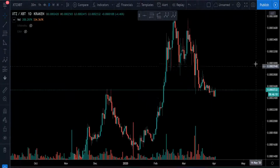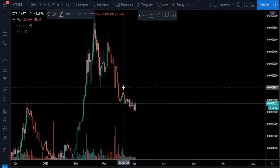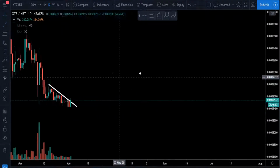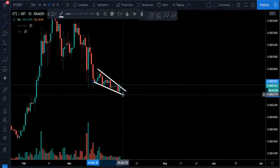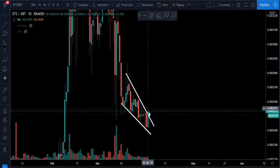We're trading right here on the daily, so this is a very good time frame, okay? We have in this falling wedge, people, right here on the BTC. So this is cooking. Tezos is cooking, people. We already broke out of it. It's still not confirmed yet.